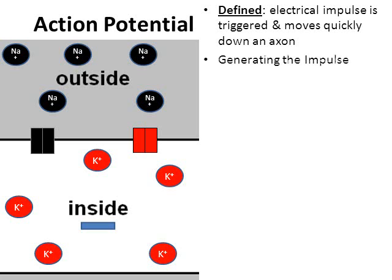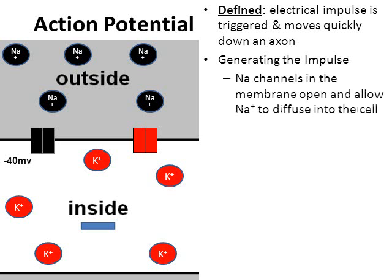So let's actually show you now how a neuron generates an impulse. In the picture, we see positively charged sodium on the outside, positively charged potassium on the inside. I just did not draw the negatively charged proteins in this picture because I didn't want to include too much clutter. But please remember, the inside of a neuron has a negative charge. So when an impulse occurs, around negative 40 millivolts, that black set of doors on the left, that's a sodium channel. That black sodium channel is going to open.